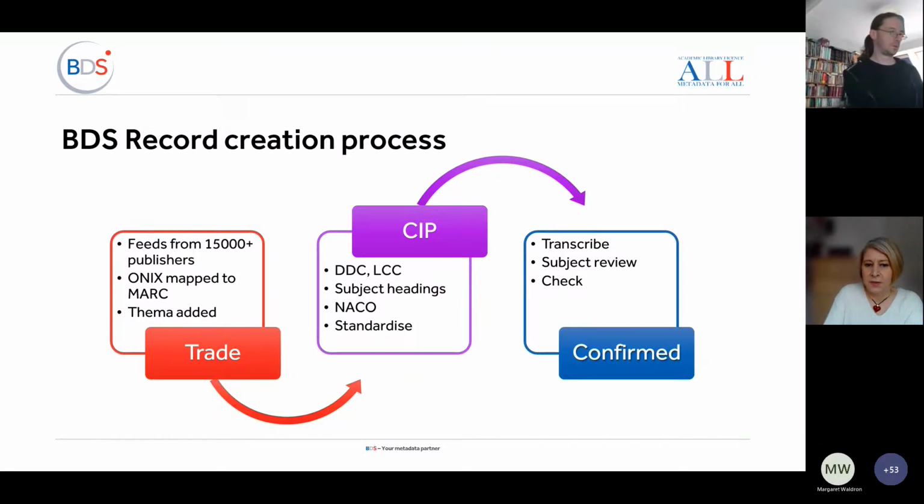The next stage that we move to is to create a CIP record. So we take the trade record, and into that we're adding things like Dewey Decimal classification, Library of Congress classifications, subject headings, those authorities, and we're standardizing the record.